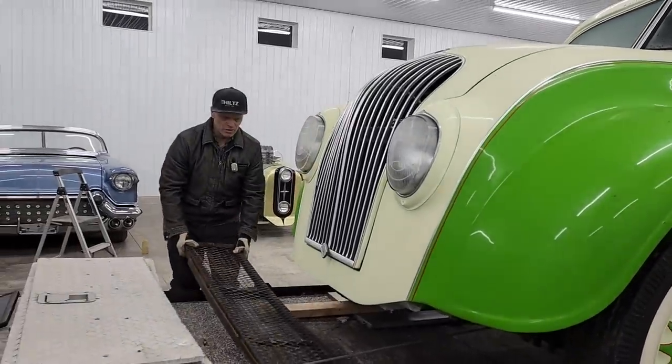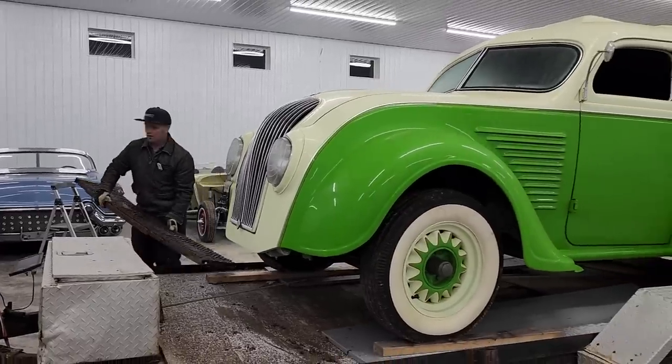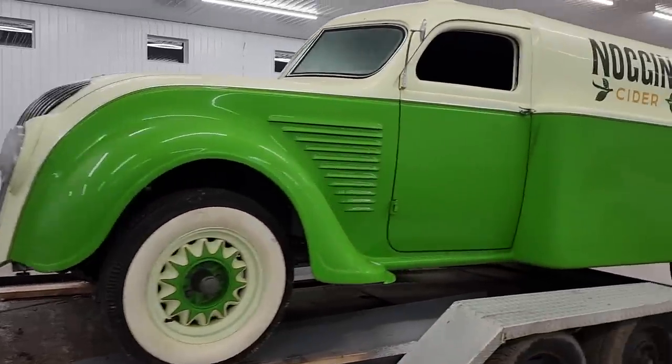And then once we get this unloaded tonight, we're supposed to get a lot of snow tonight. We're supposed to get 20 centimeters. So this was our chance to get another one. So that's what we did.